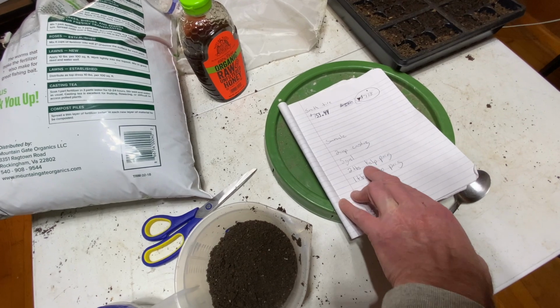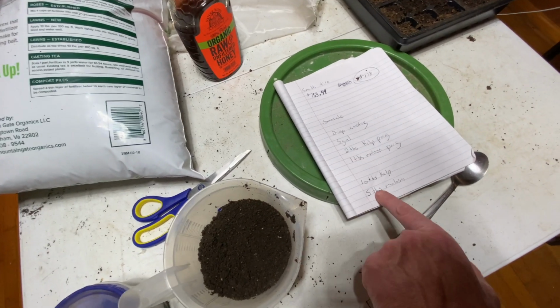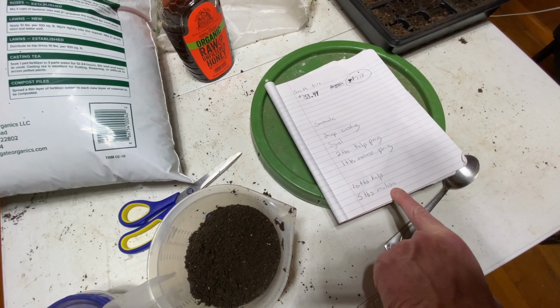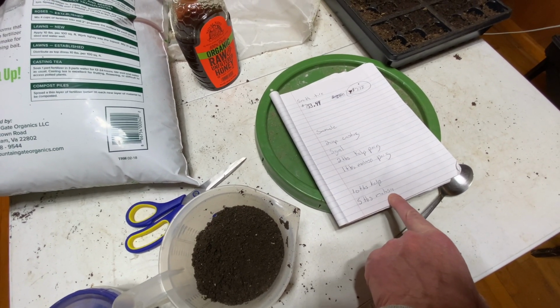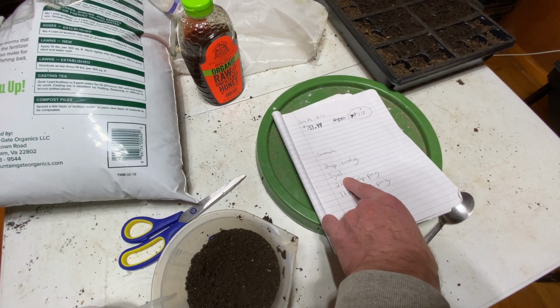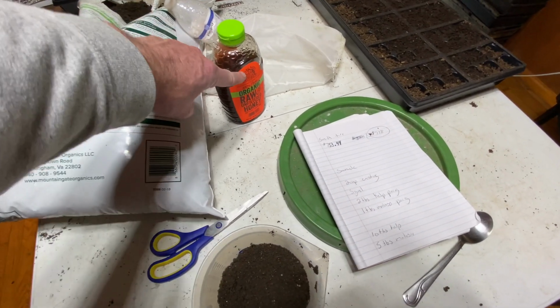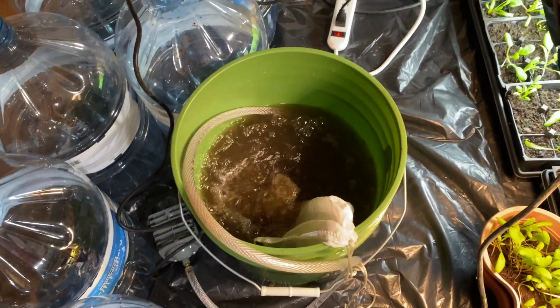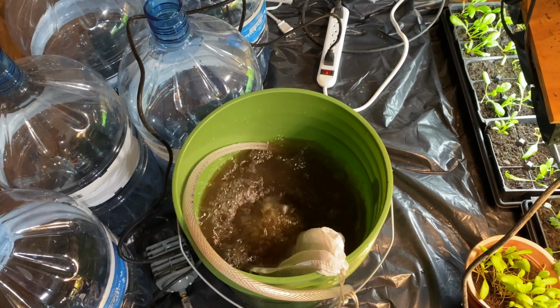And what we're going to do, I got it all figured out. I'm going to do 10 tablespoons of kelp and 5 tablespoons of molasses for 5 gallons, and then 2.5, close to 3 cups of worm castings. And I'm going to use honey instead of the molasses. So there you go. I only ended up doing 5 of the kelp and a little bit less honey.